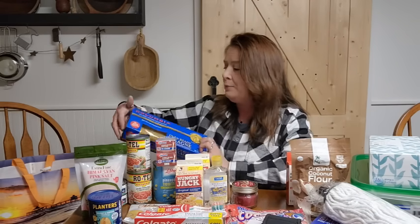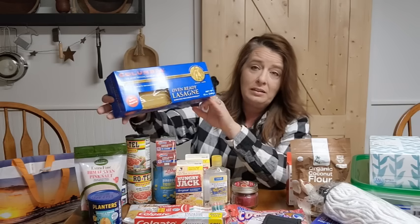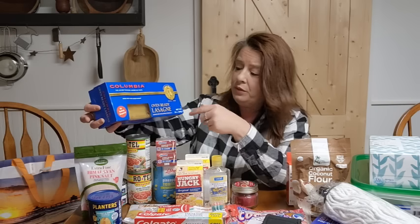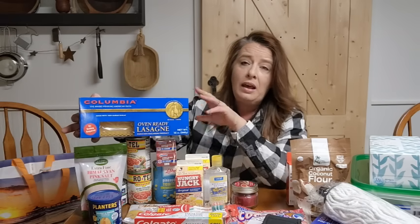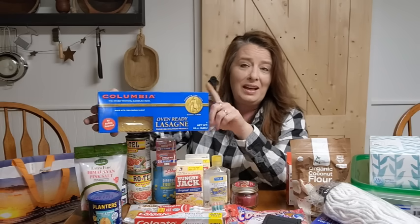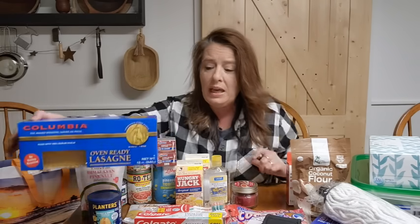And then I grabbed a box of the lasagna. I really like their Columbia lasagna. It's really good, and the price is wonderful. This is a 12-ounce package, just like your grocery store is going to be. I haven't seen them in 16 ounces in a couple of years, but it's really good pasta. We like it, and we just add it to the pantry.